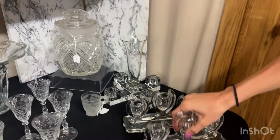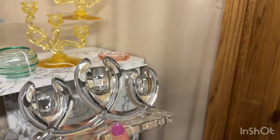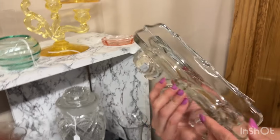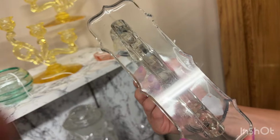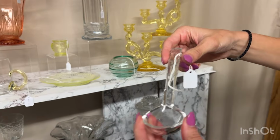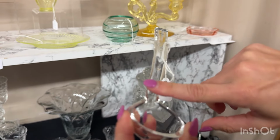$375. We have a pair of 3-light candle or lariat candle holders. For the pair, it's $425. And look at the bottom. I think these have been full ground and polished on the bottom. Plantation ladle or spoon, $45. You can see the Plantation pattern on the handle.